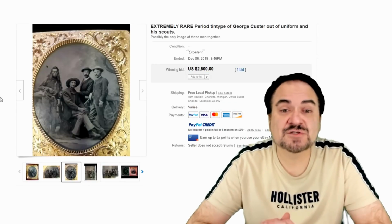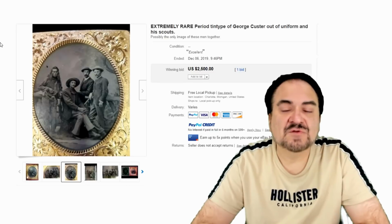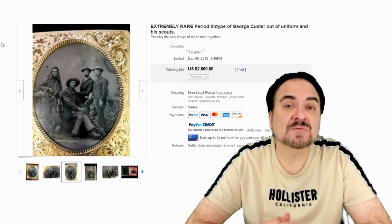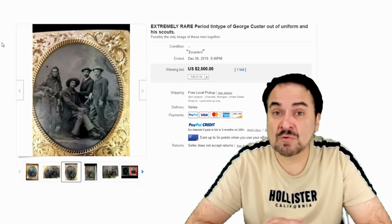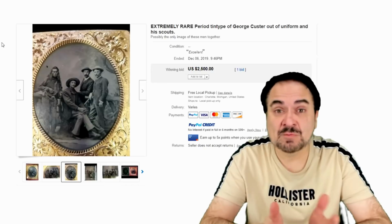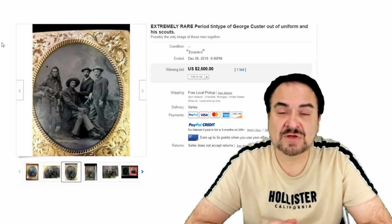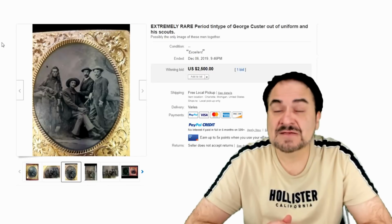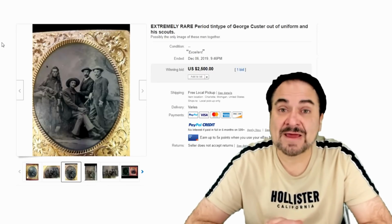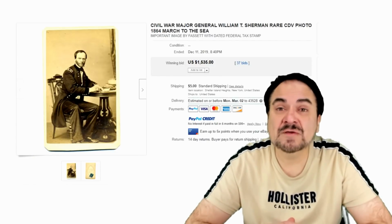Now, this one's pretty interesting. This is of General Custer and some of his scouts. Now, this is a picture of him without a beard, without the uniform. Now, items like these do show up. They're found in photo albums and attics and things like that. Now, most people just don't recognize the people in the photos because, again, they're old. Most people aren't up on things like this, but photo collectors and dealers who are into photos like me will dig into all of these interesting aspects of them. $2,500.